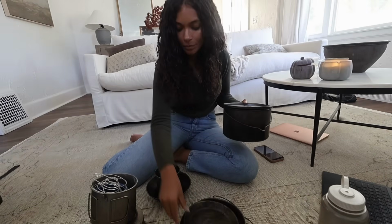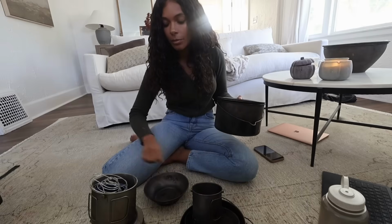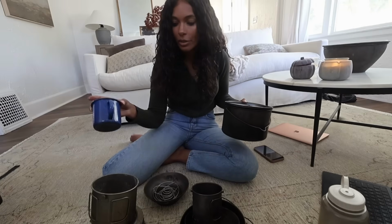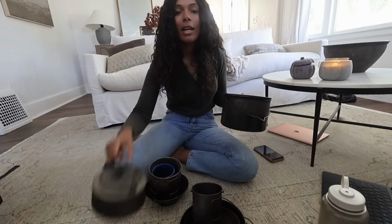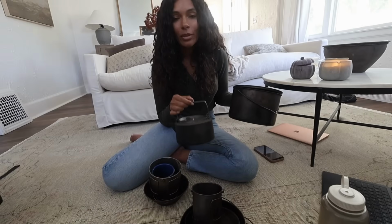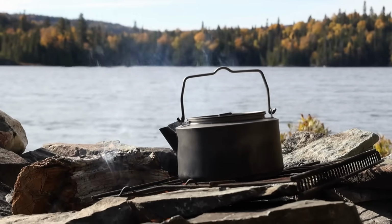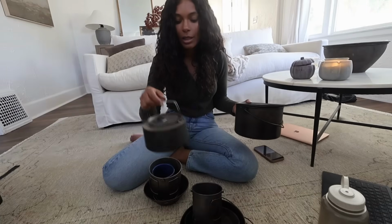plate here, a bowl, and I brought this cup with me just because it's a little bit bigger than the titanium cup I usually bring. And then I like having this pot. It might seem like overkill, but I like having a pot simply for boiling water. That way I know it's always clean. I don't have to worry about there being anything in it when I need to use it.